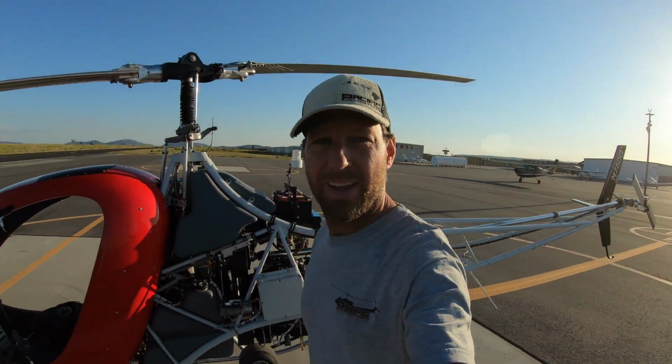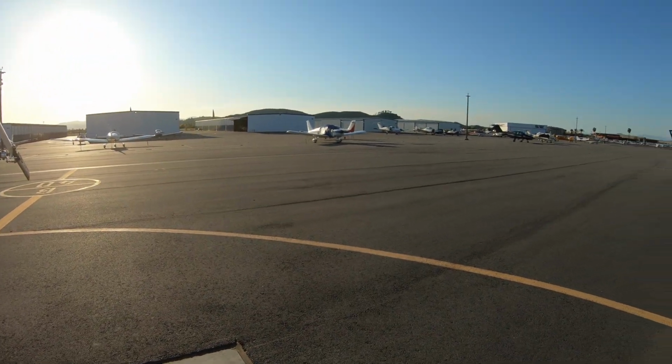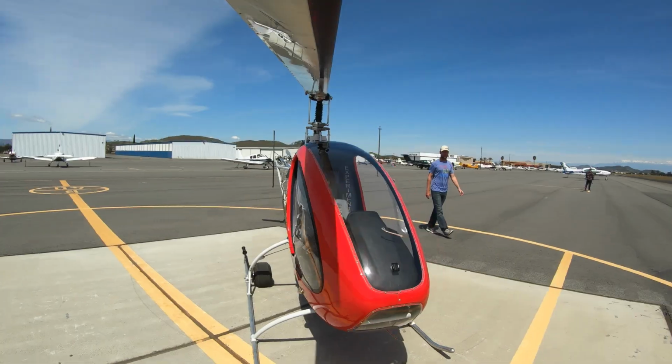Hey everybody, Nate here. Whew, I'm out of breath because I just pushed this helicopter up that hill. I know it doesn't look like very much, but it is.